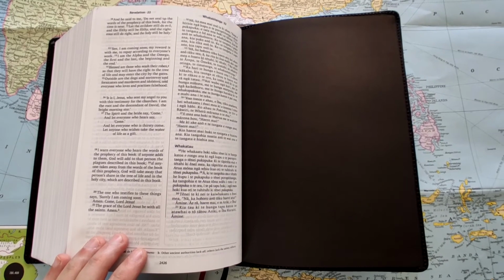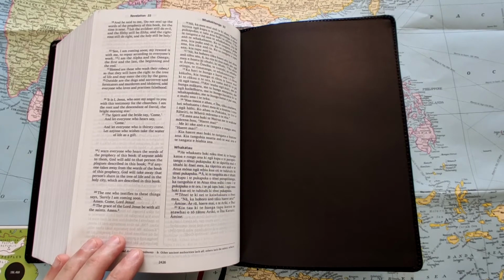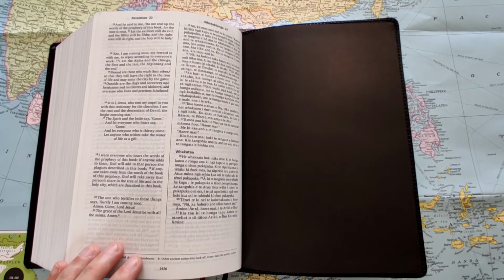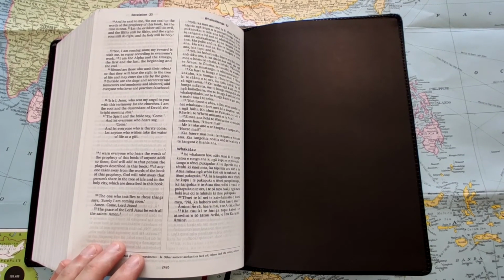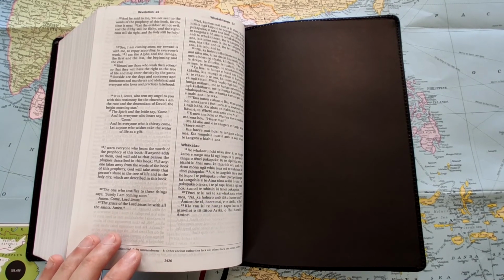You can buy this Bible from Mana Books, which is a Christian book chain across New Zealand, which is also owned by the Bible Society of New Zealand. I picked up this copy from my local Christian bookstore, and I am very pleased at my purchase.